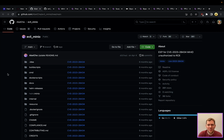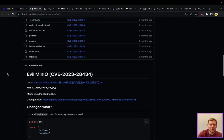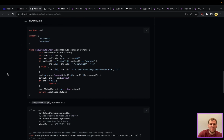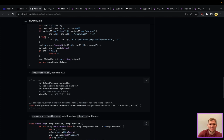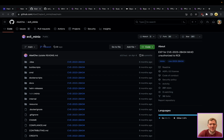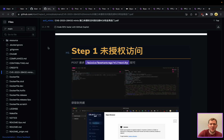We're going to be using the Evil MinIO POC. Again, this is a little bit older vulnerability chain. This POC was released 6 months ago. It's not necessarily certain that this is the exact POC that's being used by attackers and weaponized. They certainly can modify these a little bit, but this does cover what the chain actually is. And there's two pieces to this, which you can see here in their documentation.